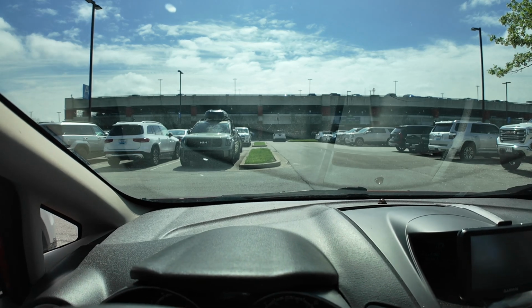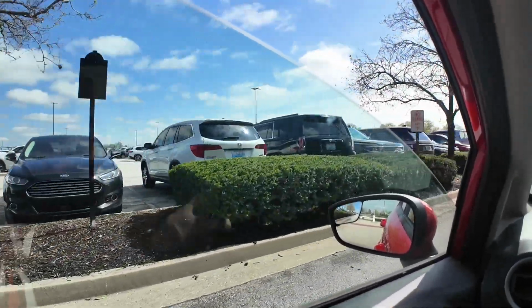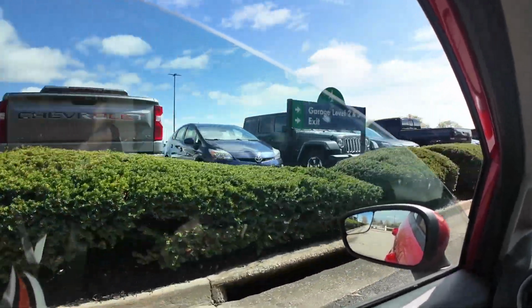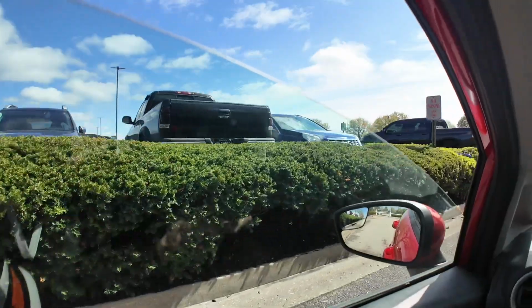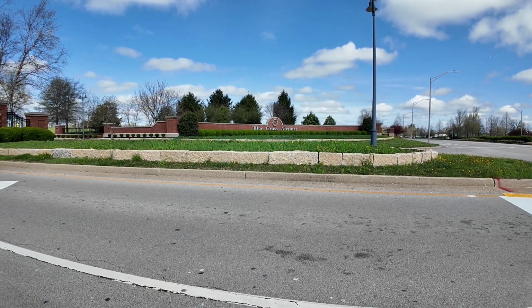So all right, let's get back on the road here. And I will say the parking's not too bad here. You get pretty full, it looked like, on the weekend a lot, but overall not too bad. All right, hopefully see you real soon, Bluegrass Airport.